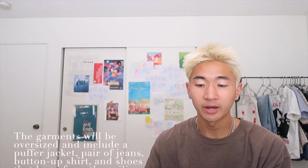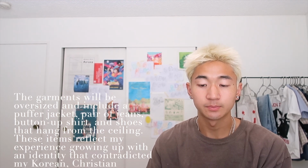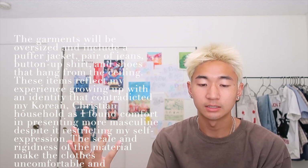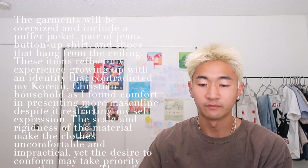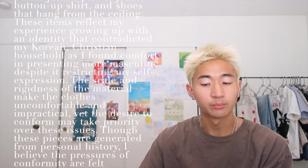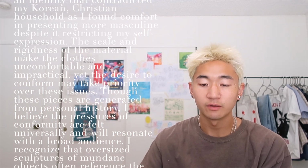The garments will be oversized and include a puffer jacket, pair of jeans, button-up shirt, and shoes hanging from the ceiling. These items reflect my experience growing up with an identity that contradicted my Korean Christian household, as I conformed to more masculine ideals that restricted my self-expression. The scale and rigidness of the material make these clothes uncomfortable and impractical to wear, yet the desire to conform may take priority over these issues.